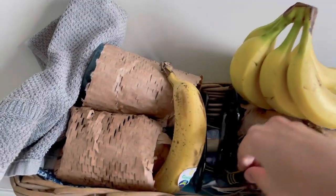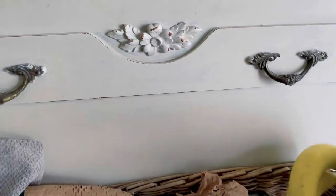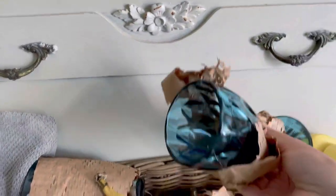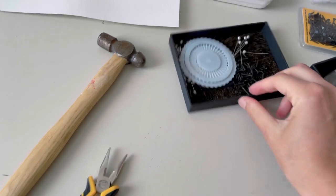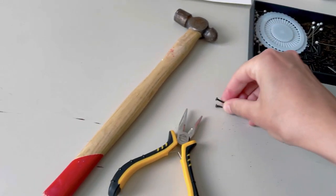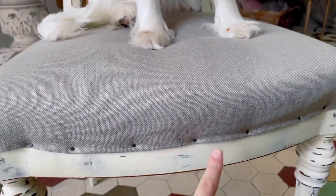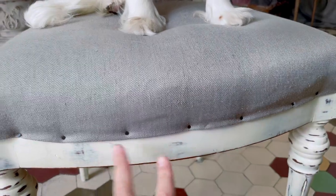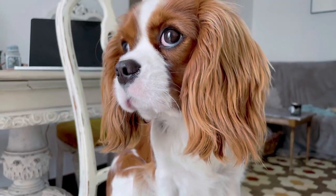It's the usual story. In my flat, you can find very interesting things in very unexpected places. Here I have some glasses for sale. Yay, the hammer. Good. So basically, that's all I need to finish the chair. What I'm gonna do is add some extra nails in between those, probably two or three. Well, and of course I have a little helper, as always. She never leaves me alone.